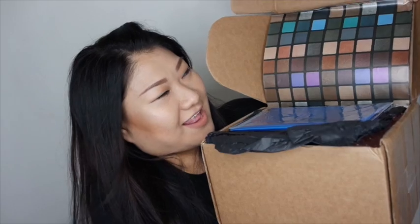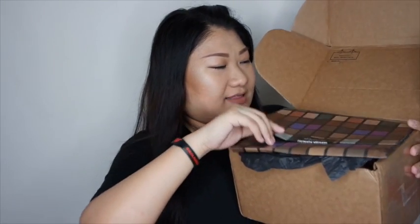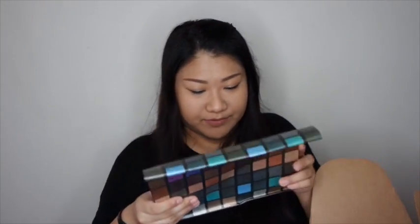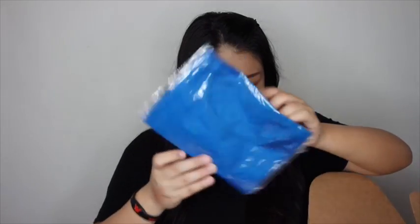1, 2, 3. Oh my god. This is so pretty. This is definitely from Natasha Denona. And this box puzzle definitely is from Beautylish. Oh my god, this is so awesome. And this is the kit that she got for me. I requested it because sometimes I have to do makeup on clients and I don't have a kit. So, of course, thank you, PACHI. This is so handy.